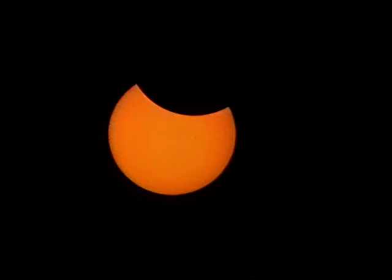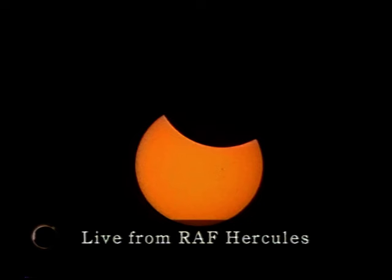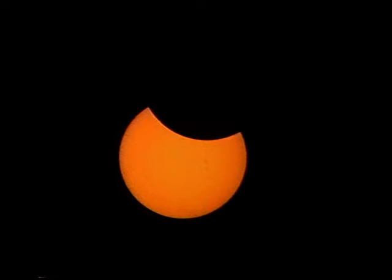But look, these are the pictures we're getting from the Hercules. About 23 minutes, John? 23 minutes, almost exactly, into the eclipse. I have to tell you, the Hercules is actually flying at 29,000 feet. We were originally planning for it to fly at only 10,000 feet, but there are so many cloud levels that it's had to go to 29,000 feet, which is pretty high for a Hercules, to get a clear shot of it.